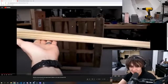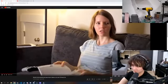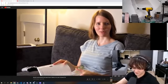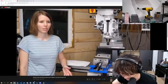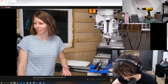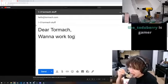I've been wanting to make this bat for a long time, but it's big. It's really big. I need a CNC router. And my wife was all like, don't you already have 3 mills? How many do you need? I told her, that's easy. I just need one more. And she said, that's what you said last time. Also, can it even fit down here? And I said, how big could it be? Then I said, hey, Tormach, do you want to work together?